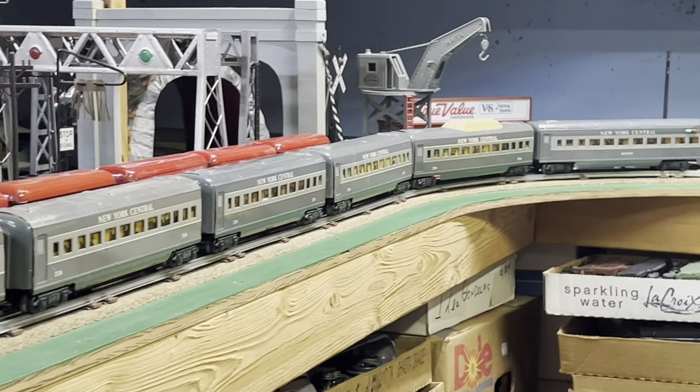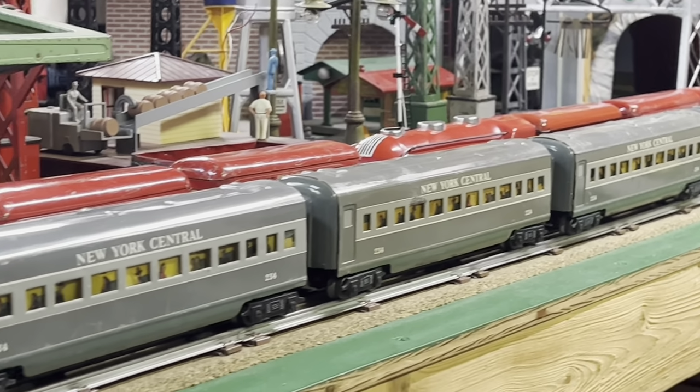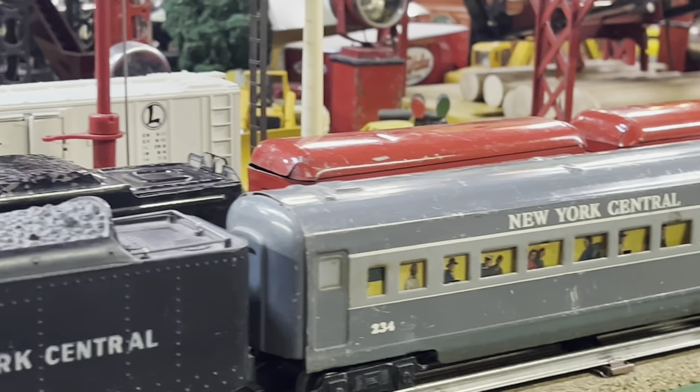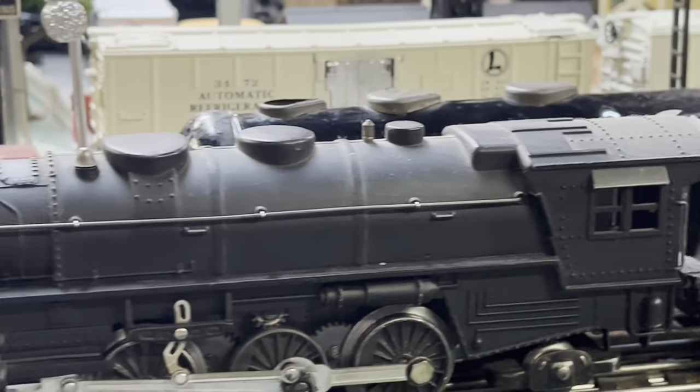I haven't been impressed with the smoke so far, but it pulls well, so I've got 8 coaches trying to get the heat built up in the smoker, and it's still not working that well.